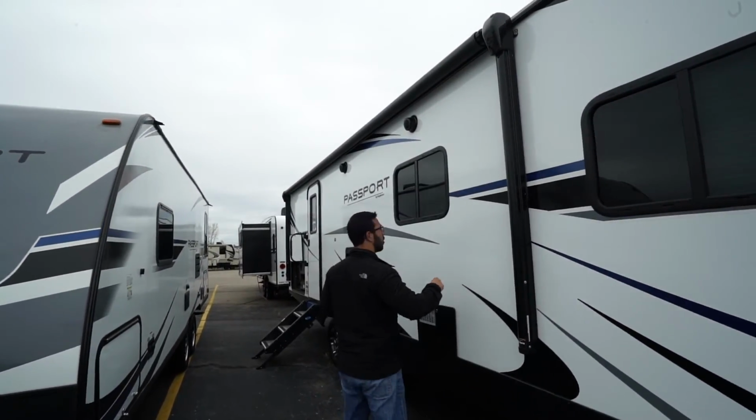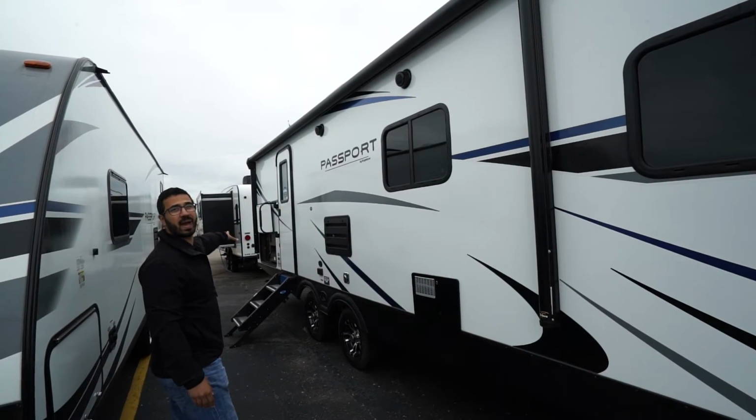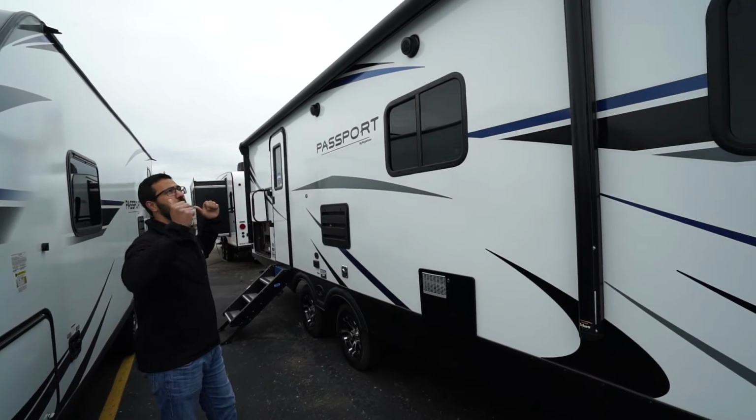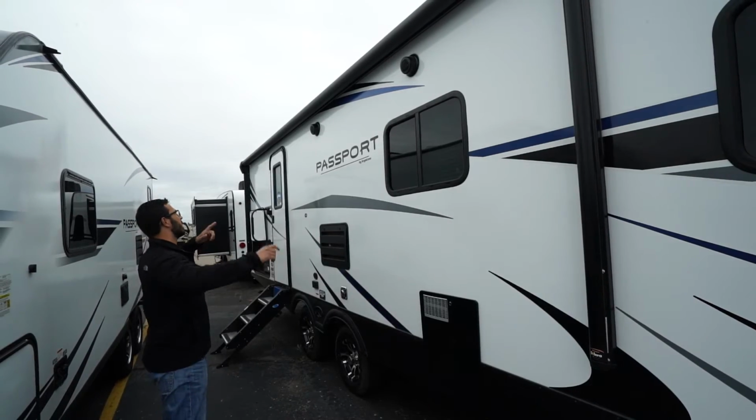Power awning. Notice how large the power awning is. It's from right here all the way to the back over the rear kitchen there, the outside kitchen. So you can touch a button to roll that out. Same thing to have it go back in. And you have an LED light strip there for light at night.